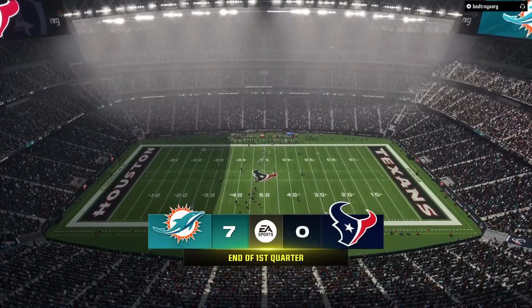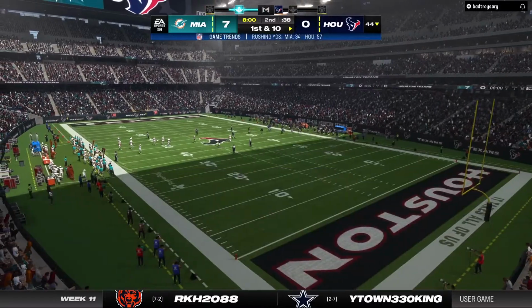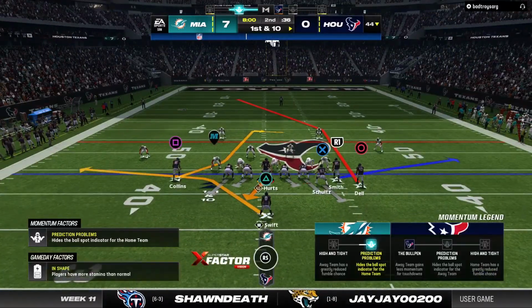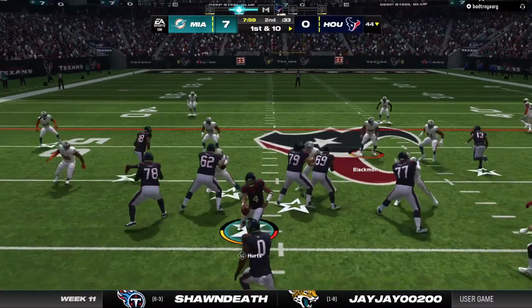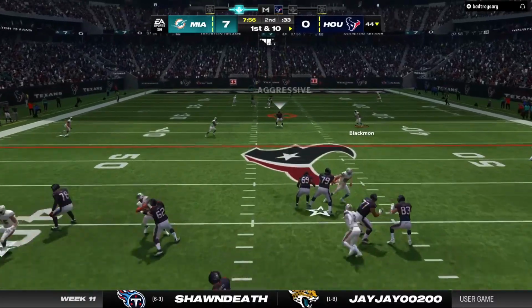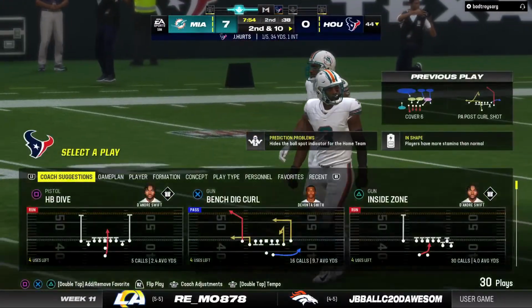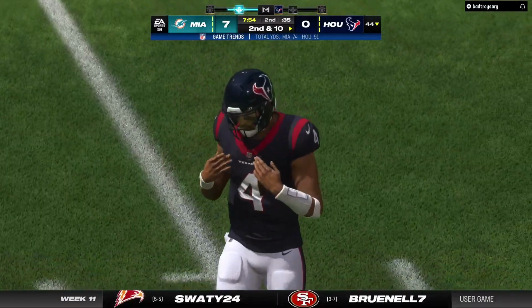Ready for the 2nd quarter from Houston. It's the Texans in possession of the football as they've got it with a 1st and 10. Off the play fake. Here's Hurts. And that went too far in front. He couldn't reel it in. It's incomplete. He shook his head right when he released that throw.